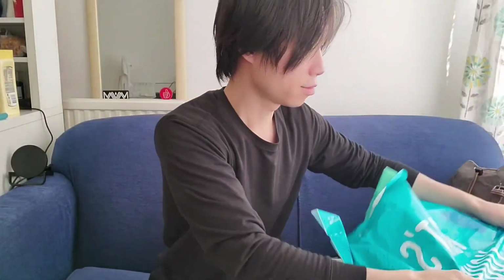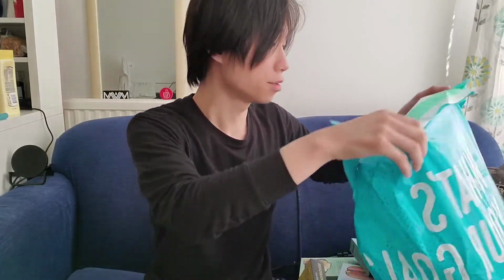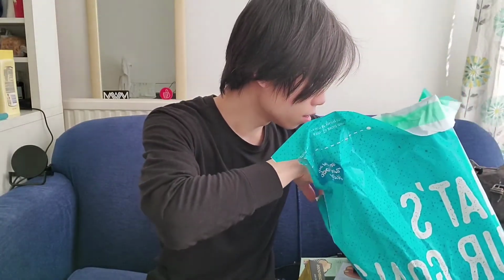Okay, I can feel that some of these packages are chilled, but I think that's just because there are some items that need to go in the fridge. For our biggest contender, and this is chilled, by the way. Yeah, giant ice packs.